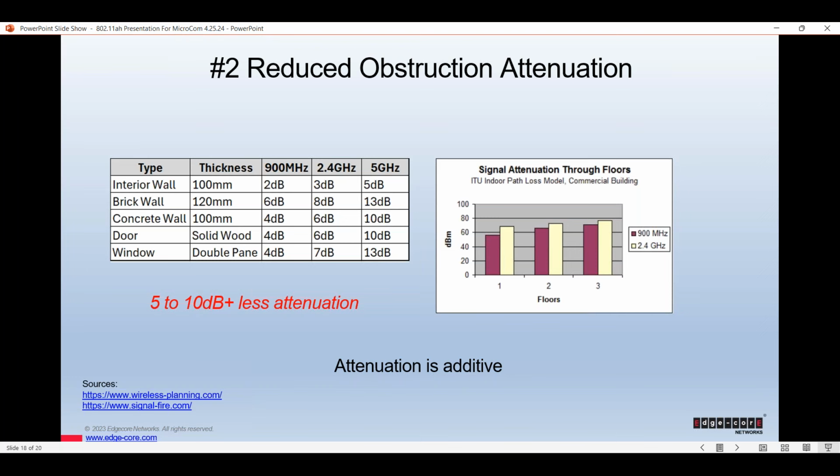But the other thing to keep in mind is it allows for much more forgiving installations. You could put, say, a 900 megahertz device in a less, let's say, ideal location, and it's more forgiving with still having a link. So that's another advantage. You don't have to be so particular in the placement of locations. And again, when it comes to obstructions like trees, buildings, walls, that's where 900 megahertz will shine.